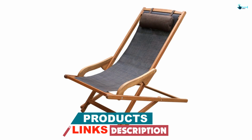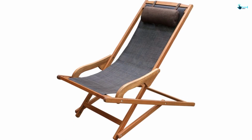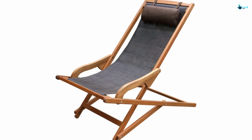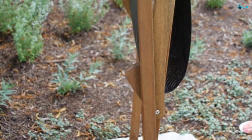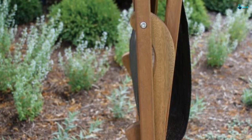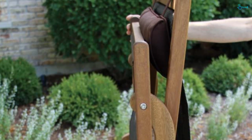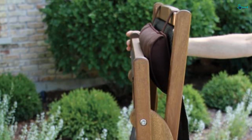The dimensions of the seat are 43W x 25D x 37H inches. The seat is 14H inches. The adjustable head pillow spices up the experience, ensuring that you relax like a king. What's more, the foldable design makes it easily transportable.